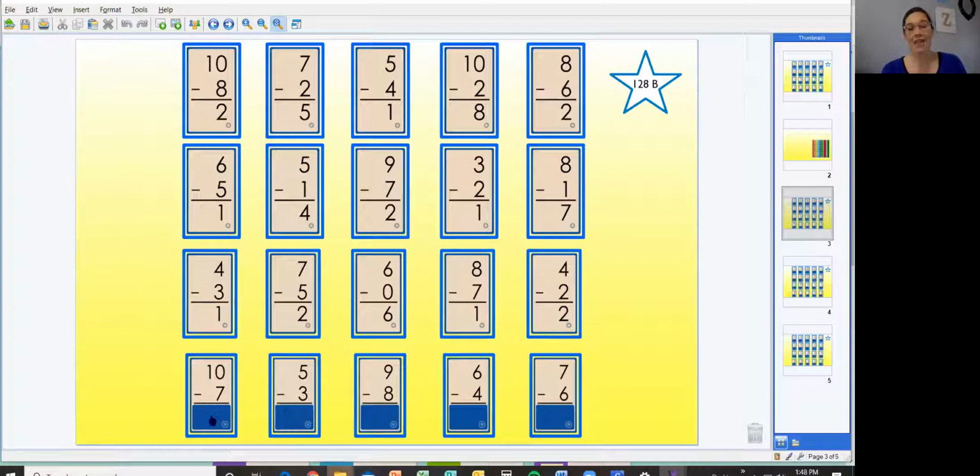10 minus 7 equals 3. 5 minus 3 equals 2. 9 minus 8 equals 1. 6 minus 4 equals 2. 7 minus 6 equals 1. Okay, and if you need to, you can pause the video to take a minute to look back over your answers. If you made a mistake, I know we circled in class, go ahead and change it into the right answer so that you know what the correct answers are.